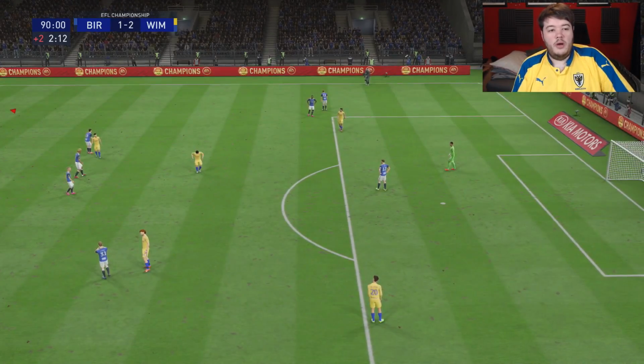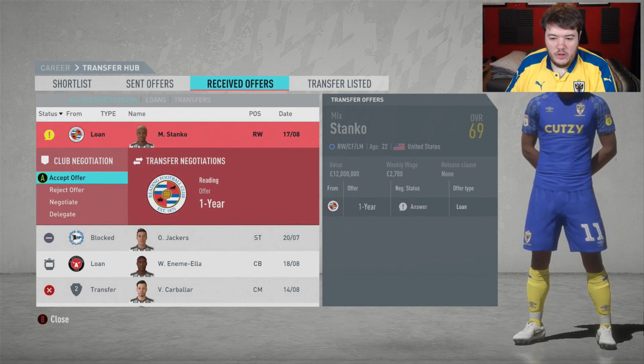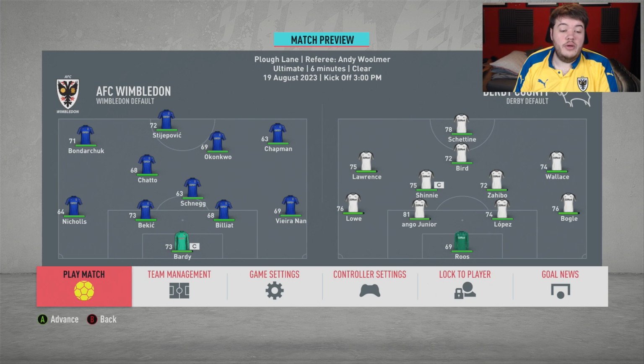Full-time, Birmingham 1, Wimbledon 2. A loan offer coming in from Reading for Mick Stanko. We'll accept that. Third game, AFC Wimbledon against Derby County.